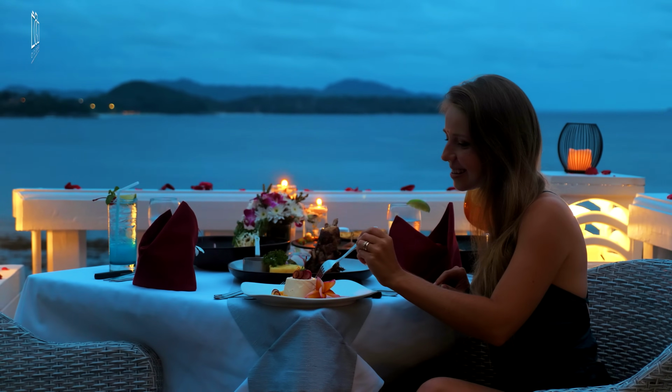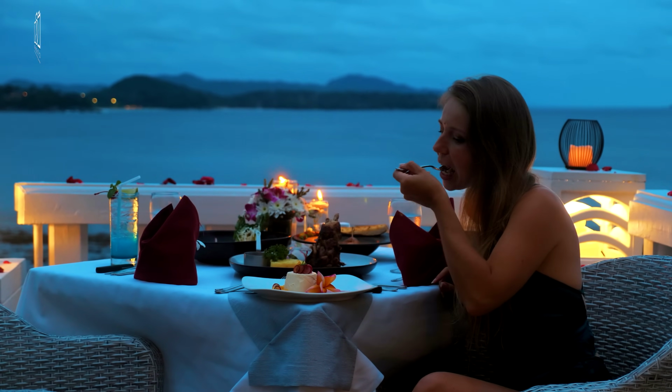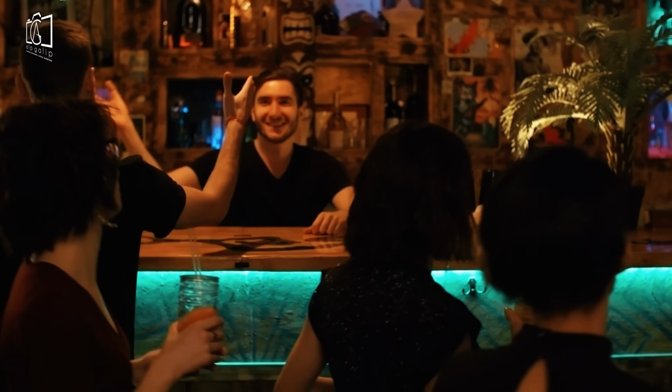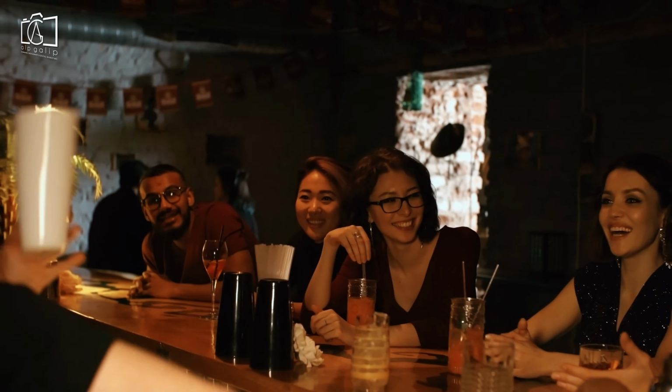Nightlife in Kastellorizo is low-key but beautifully atmospheric. Don't expect loud clubs, but do expect memorable evenings. I spent my nights enjoying wine at small harbourfront bars, where locals and visitors gathered to chat under soft lights and Greek music played gently in the background.